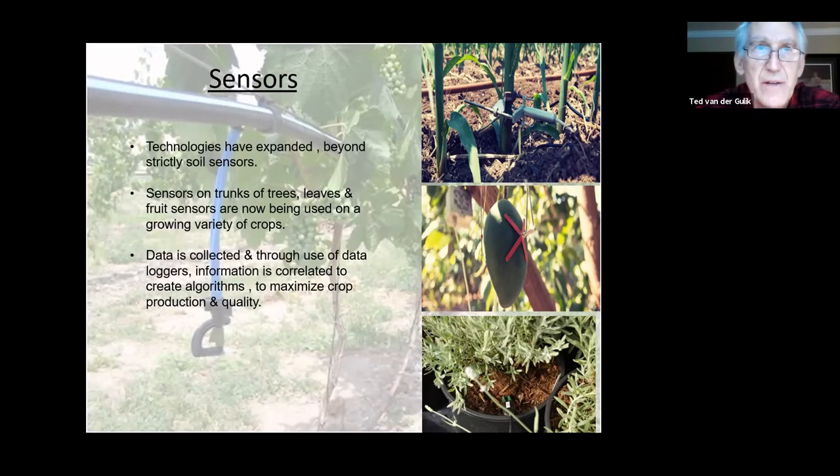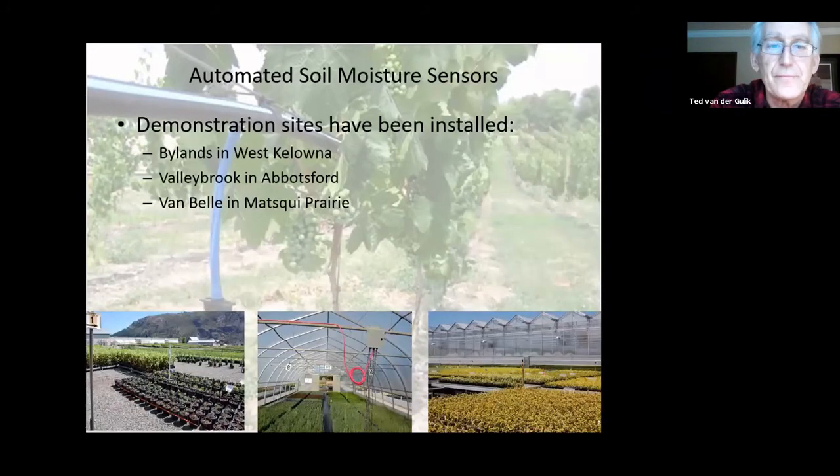I was in Israel where they were monitoring a tree fruit crop with a sensor on the leaf. And while we were there, the system turned on because the leaf wilted a little bit. It was losing the tension of the leaf, I guess. It ran for a few minutes and it turned off again. And so it did that all day long. So very sophisticated technology that they were trying. I don't think they were using it commercially yet, but they were certainly trying it.